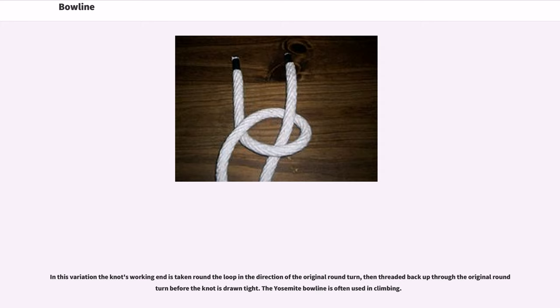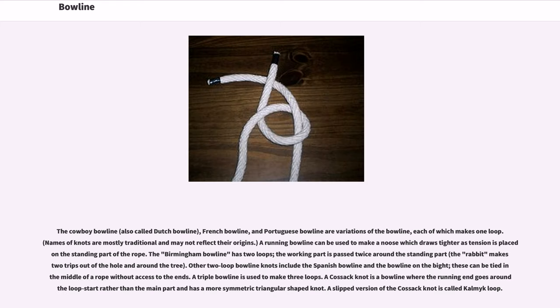The Yosemite bowline is often used in climbing. The cowboy bowline, also called Dutch bowline, French bowline, and Portuguese bowline are variations of the bowline, each of which makes one loop. Names of knots are mostly traditional and may not reflect their origins. A running bowline can be used to make a noose which draws tighter as tension is placed on the standing part of the rope. The Birmingham bowline has two loops.